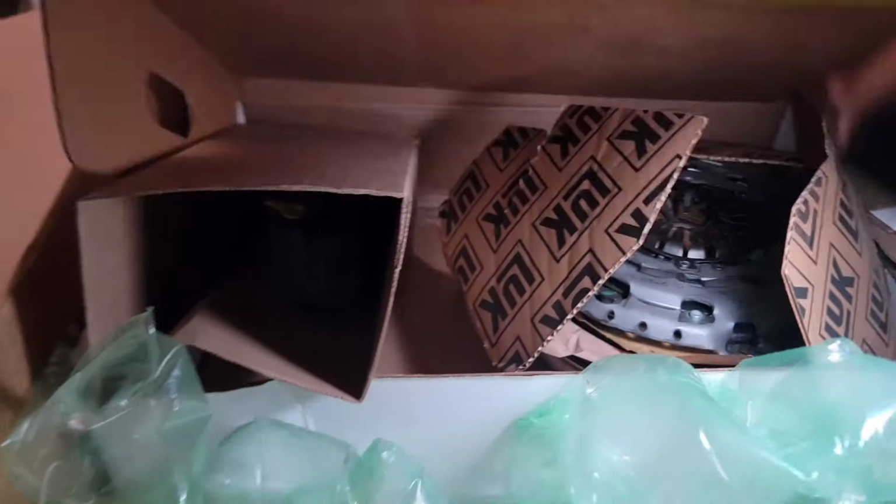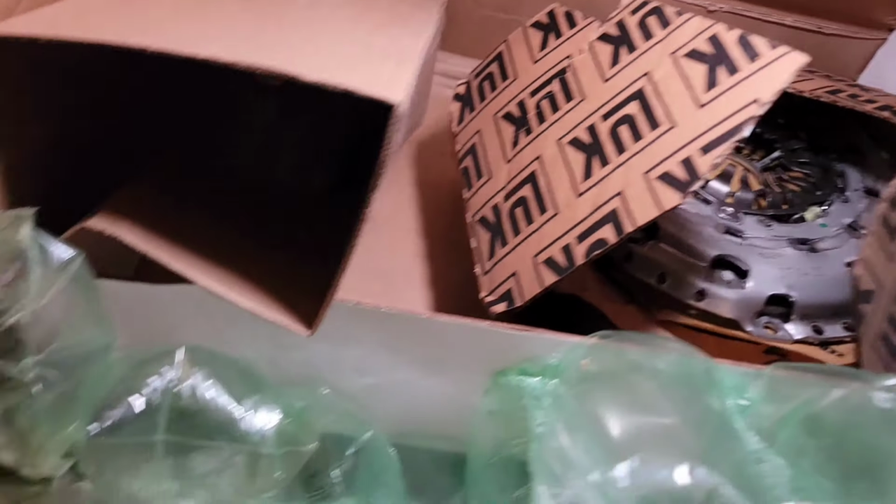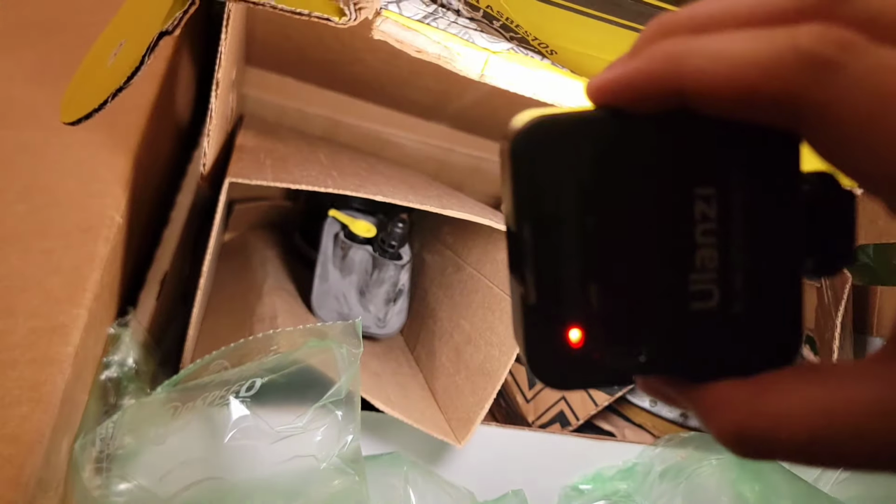I'm glad this clutch came fast, guys. I ordered it literally on Thursday, and it's currently Saturday. So this came in fast as hell. This is a little light I used too, if you guys are ever wondering.